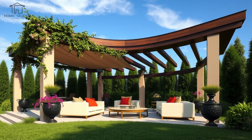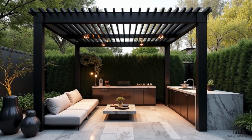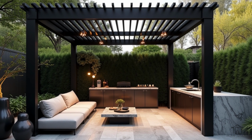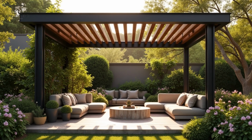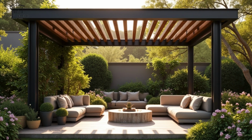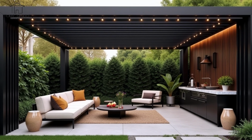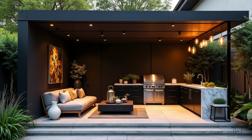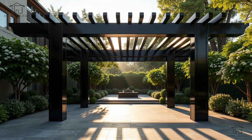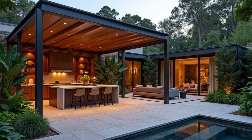In desert settings, pergolas rise from gravel beds and cactus gardens. On coastal properties, they overlook waves crashing below. In urban rooftops, they bring an oasis to concrete and steel. Each environment tells its own story. And the pergola becomes the stage, the center of attention in a landscape of design.